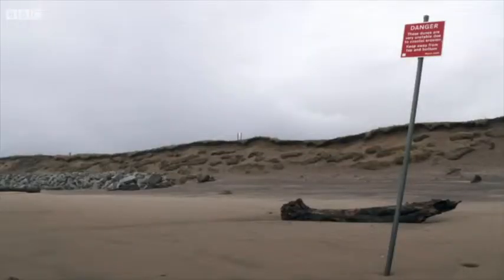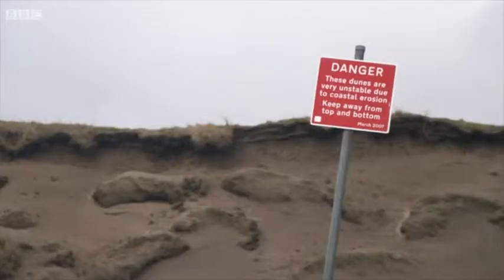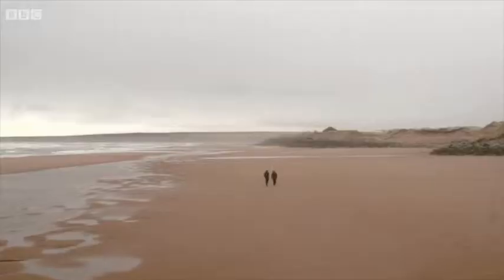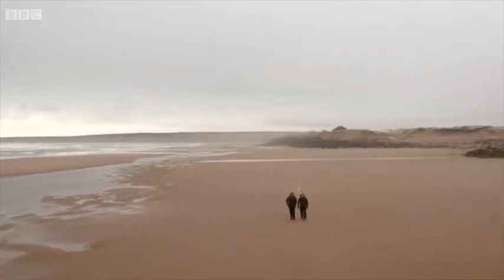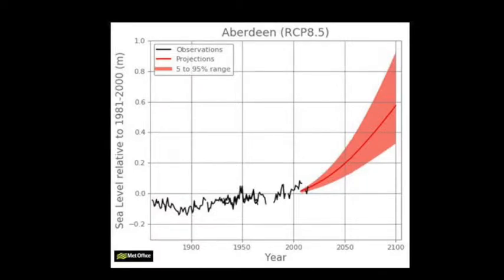So what's changing? Coastal stability is influenced by changes in sea level, sediment supply, and wave climate. Concentrating on relative sea level rise, the Aberdeen tide gauge shows 12 centimetres of rise since the 1900s, with an extra 30 to 92 centimetres expected within our children's lifetimes if emissions continue as they are at present.